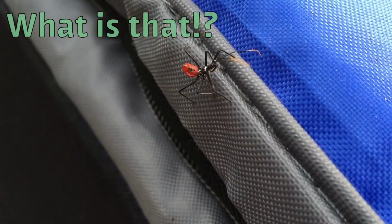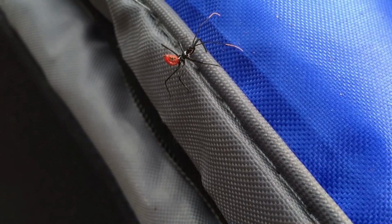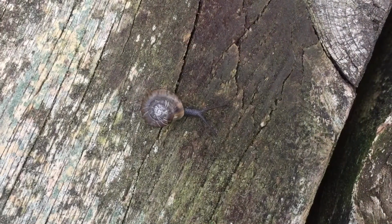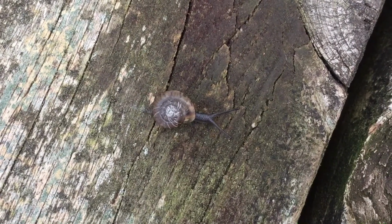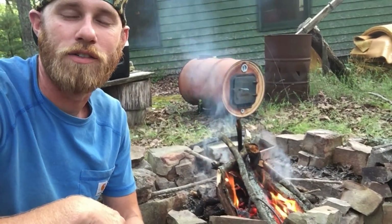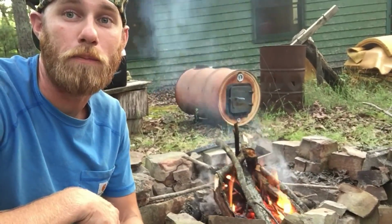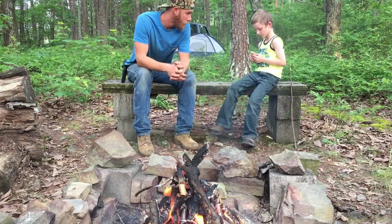But there's a view of it and some morning light. Big in that picture. I always like morning fires because I'm not so worried about conserving wood anymore. Just burn it up. You having snail races?